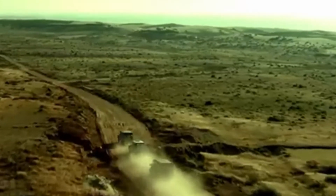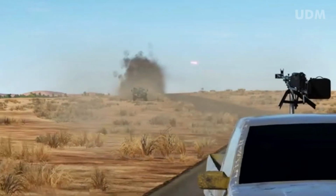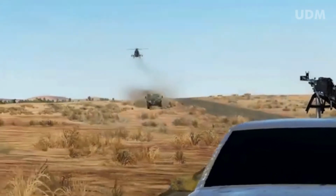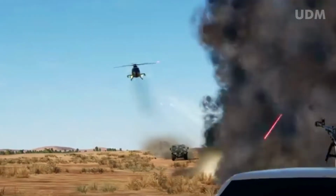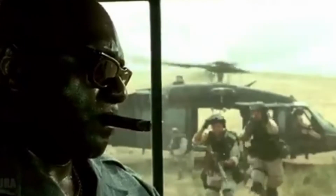The Little Bird was originally designed as a scout helicopter for Army armored units, but since the early 1980s it has been used almost exclusively by the special operations community. It has an unrefueled range of 250 nautical miles.